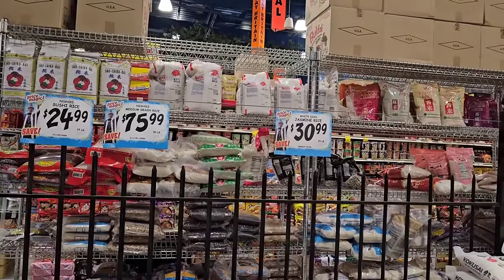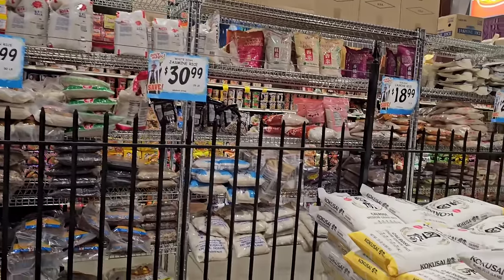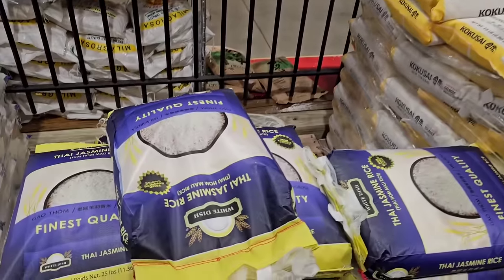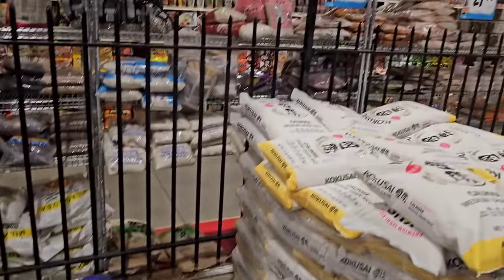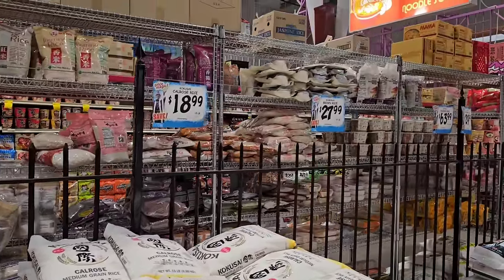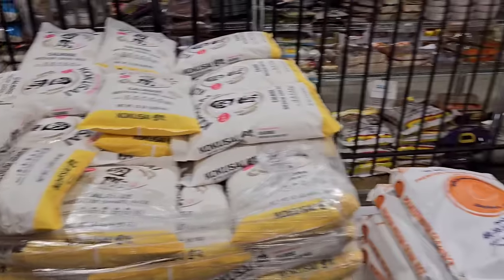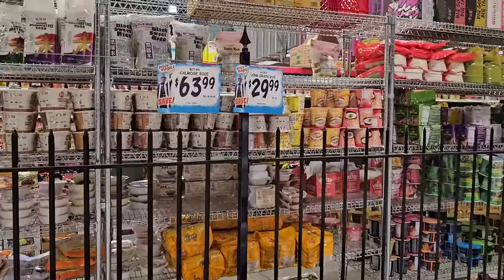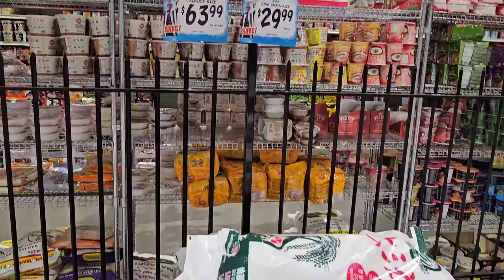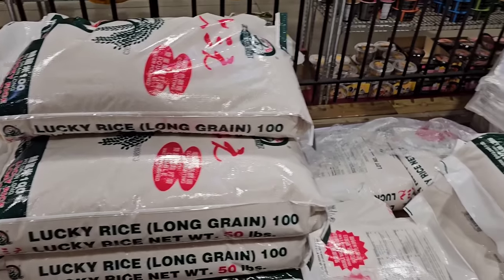Some of these prices are pretty expensive. Got this medium grain rice, $75.99 for 50 pounds. I mean, that's part of the reason probably why some of it is even still here. They have the Thai jasmine rice here. This is $30.99 for a 25-pound bag. And it looks like they're on price magic deals here. So they would normally be more expensive than this, which I can't imagine, but whew. Looks like all of them are on sale though. They have the Calrose rice here, $63.99 for a 50-pound bag. Then they have the Lucky long grain rice, $29.99 for a 50-pound bag.